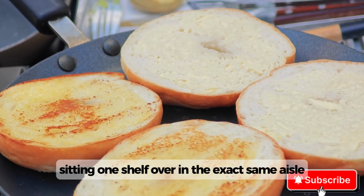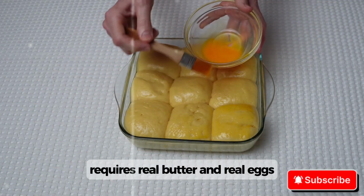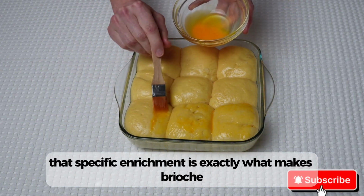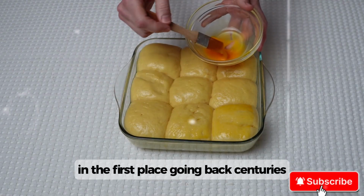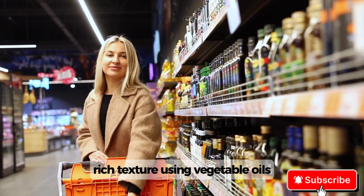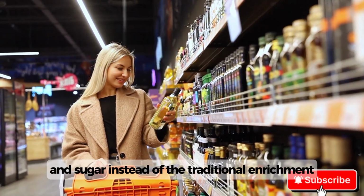Brioche-style dough by its own long-standing traditional definition requires real butter and real eggs in fairly significant quantity because that specific enrichment is exactly what makes brioche taste and feel like brioche in the first place. Going back centuries, the mass-produced grocery version of this trend achieves that same soft, rich texture using vegetable oils, emulsifiers, and sugar instead of the traditional enrichment.